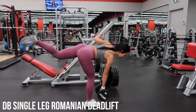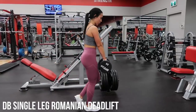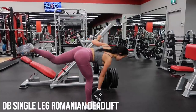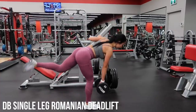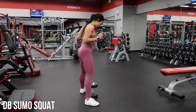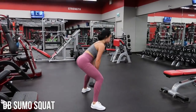For the second last exercise, we're going to be doing some dumbbell single leg Romanian deadlifts. So if you can balance successfully on one leg, kudos to you. But if you can't, you can do what I did and just rest your opposite hand on something to stabilize you. Don't put any weight on it though. Otherwise, that's taking the gains away from the legs.